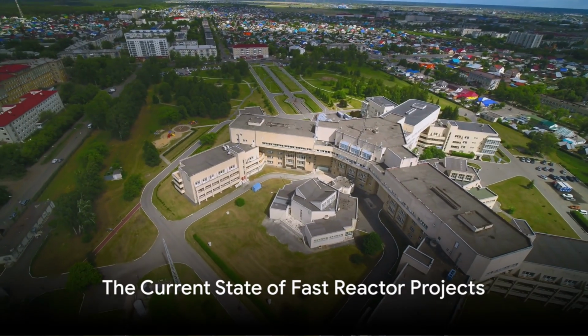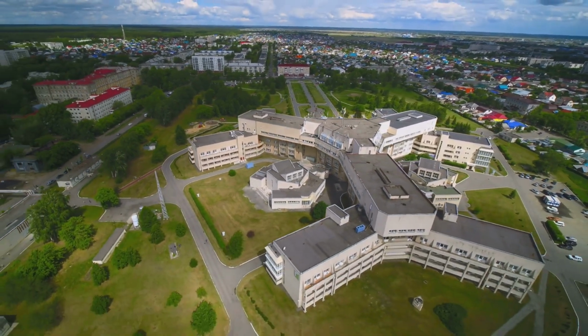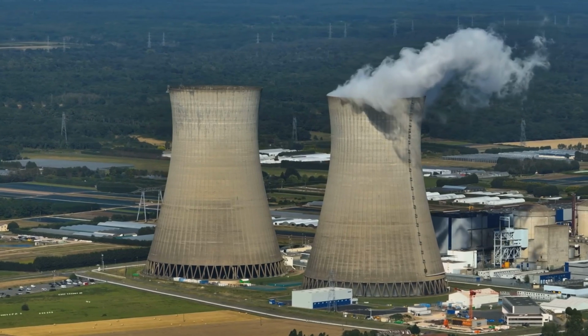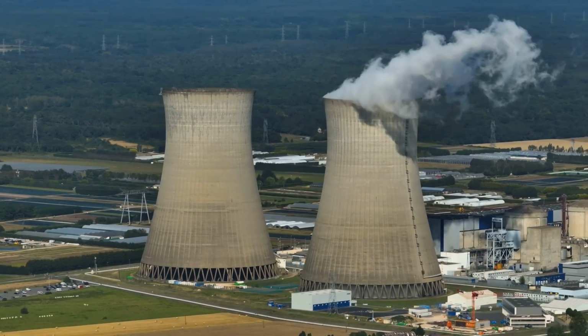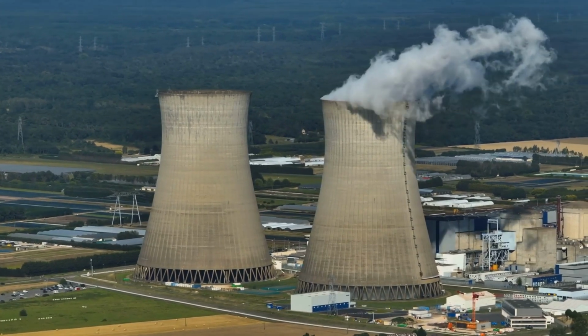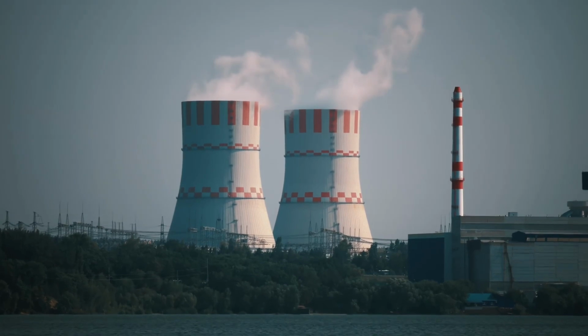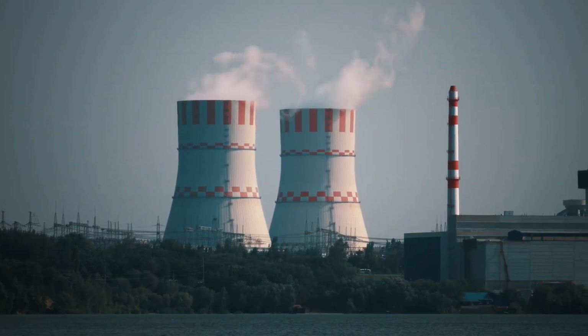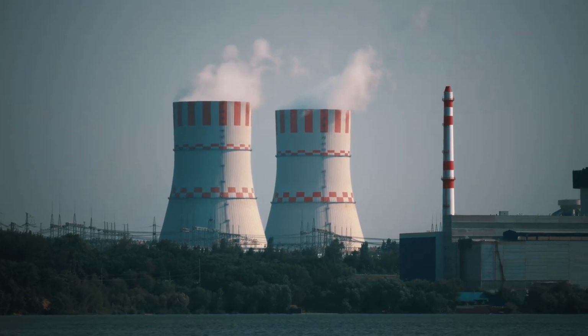Yet the only fully functional commercial-sized fast reactor currently exists in Russia. Other nations, including France, Japan, Germany, Italy, and the United Kingdom, have considered fast reactor projects, only to decide against them. However, China and India are constructing advanced reactors that use sodium cooling, albeit with different designs from GE's PRISM, the prototype for IFR technology.